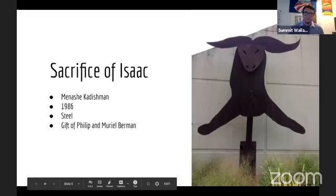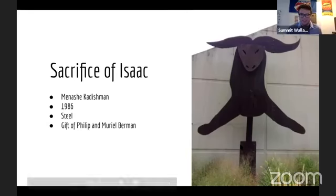Okay, I will be discussing the Sacrifice of Isaac. I'm sure most people have seen this sculpture on campus. It's in between the business school and the Taylor Gym, if you're walking there. Initially you see a ram and a person almost intertwined. This was made by Menashe Kadishman in 1986. It is made purely of steel, and as said previously, it is a gift from Philip and Muriel Berman.